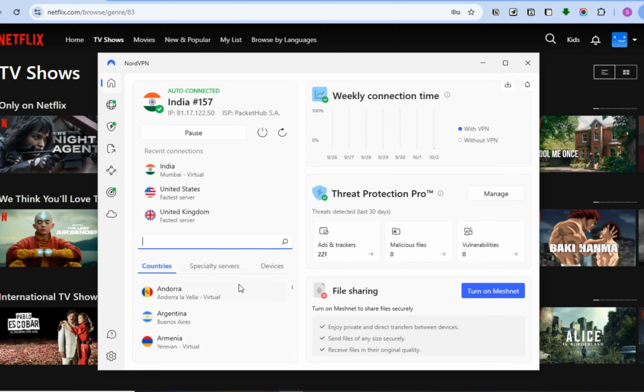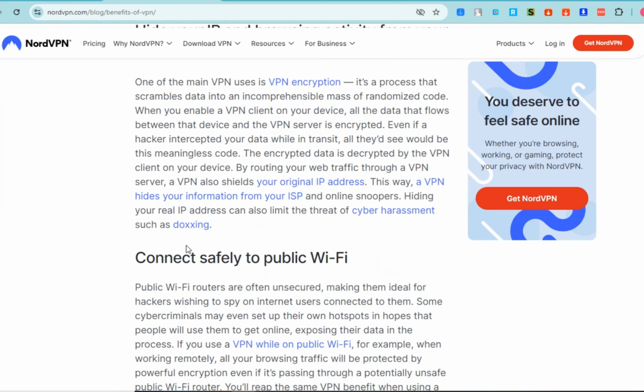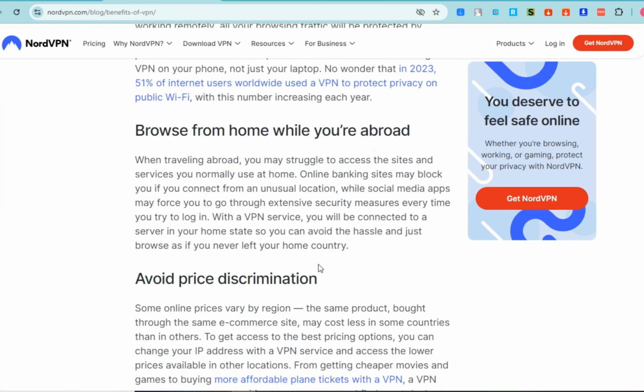So today I'm going to introduce to you this VPN. This is what we call NordVPN. Using NordVPN for watching Netflix offers several significant advantages, especially if you're looking to access a wider range of content from different countries.